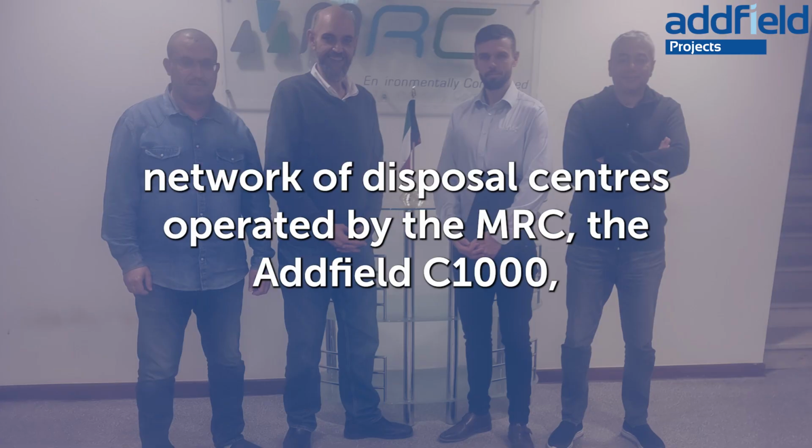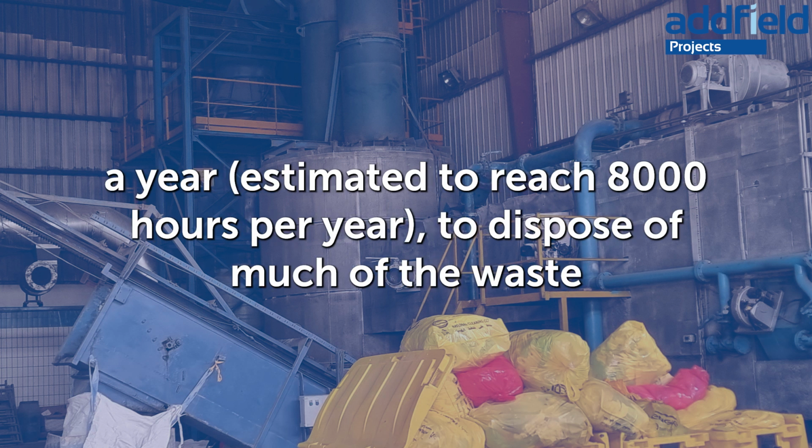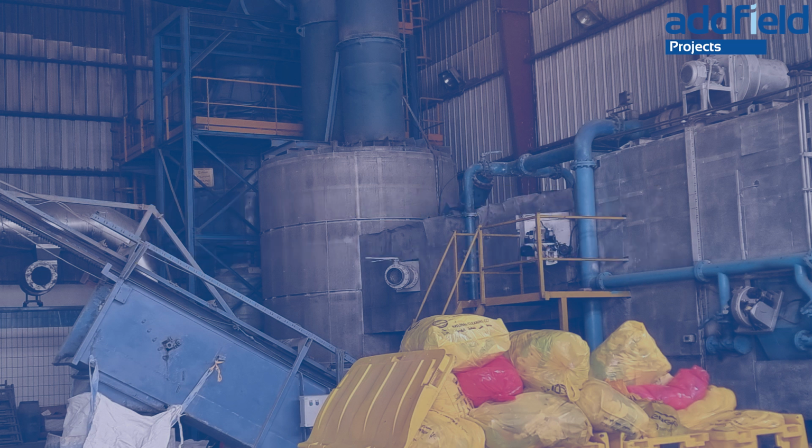Destined to be a part of a network of disposal centers operated by the MRC, the Addfield C1000, when in operation, will be working 24 hours a day for more than 330 days a year, estimated to reach 8,000 hours per year, to dispose of much of the waste generated by hospitals and health centers across Kuwait.